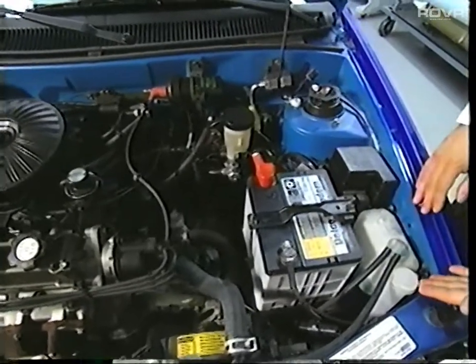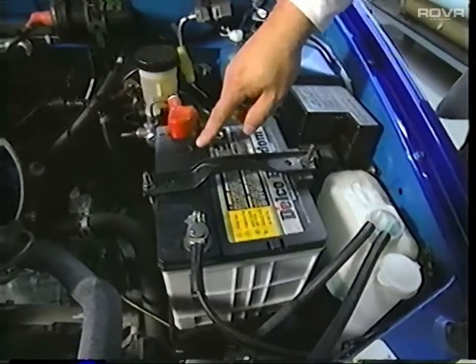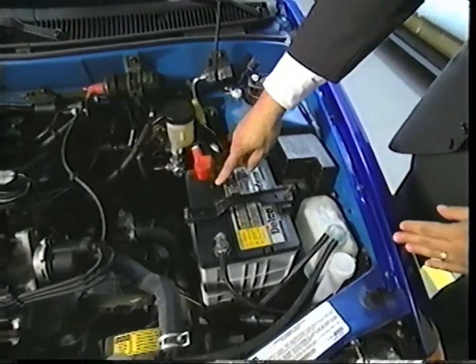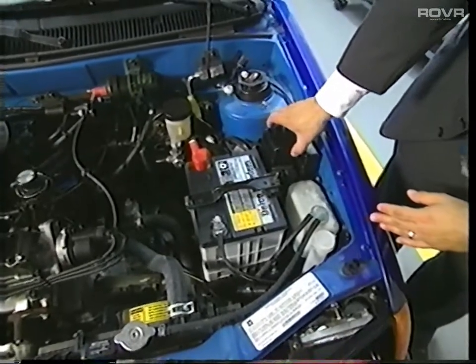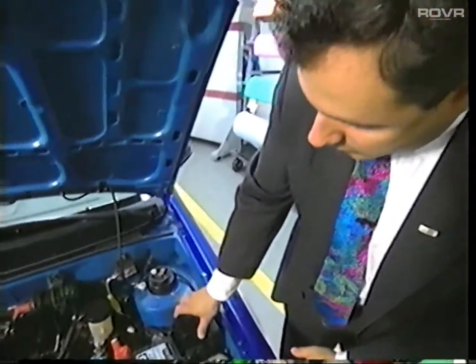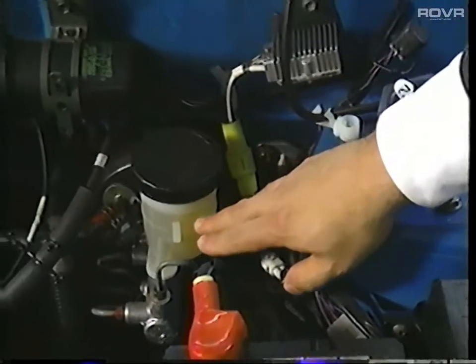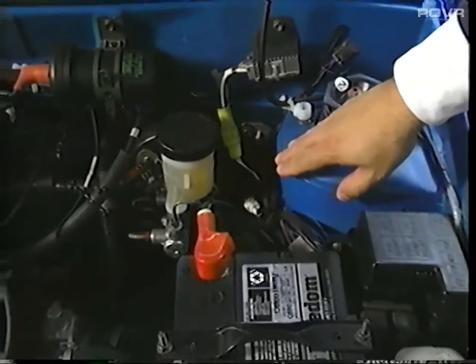For example, the windshield washer fill, the coolant fill, the eye to check the status of the battery, and all your underhood relays and fuses are located in an easy-to-access relay center. The brake fluid reservoir has a clear bottle so that it's easy to see if it has proper fill.